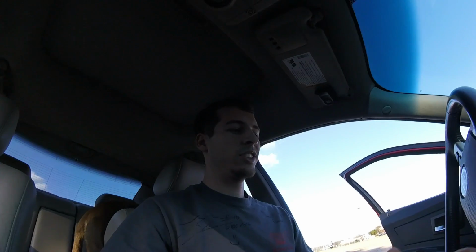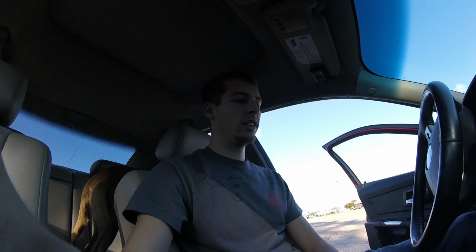This has been an excellent car for me. It's got 176,000 miles on it, which just goes to show the reliability. The previous owner let the timing chain snap and destroyed the engine, so my car's actually got a brand new engine in it, which runs amazing.